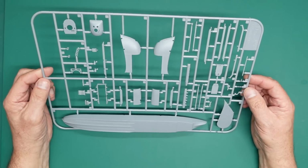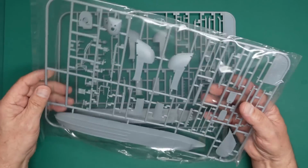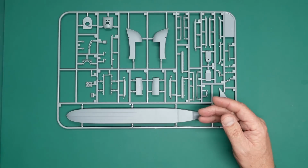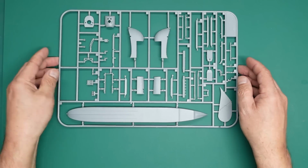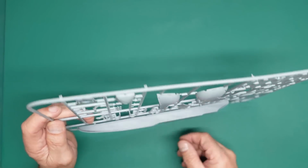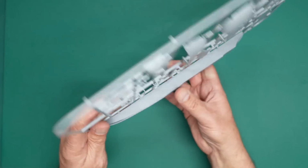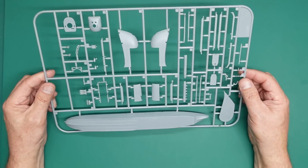So here we go, we got another sprue here. This is sprue D, and I'm assuming we've got two of these. Yes, got two of these sprue Ds. So here we've got the bottom and the sides of the float. I have some damage there. You can see that, very slight. I'm not going to worry about that.